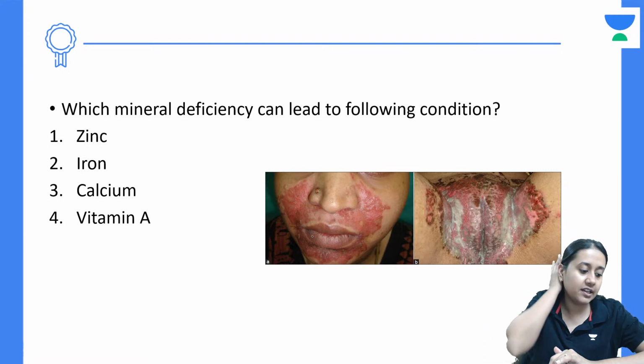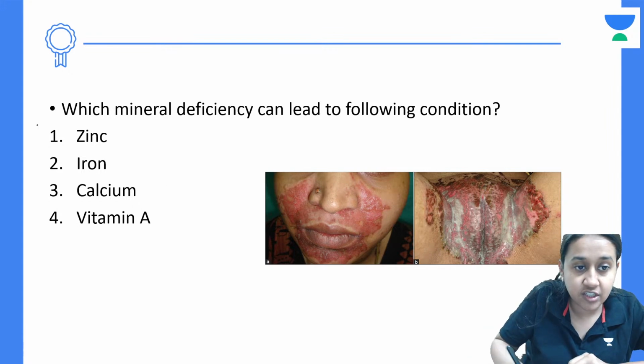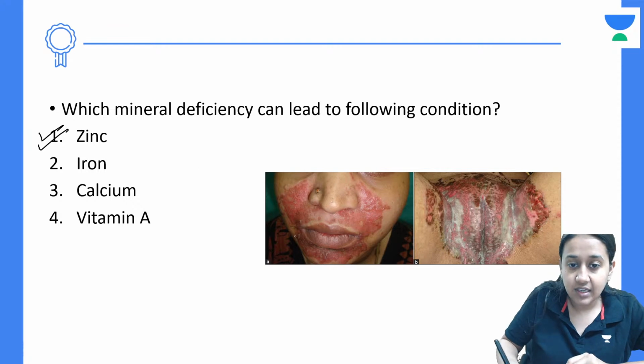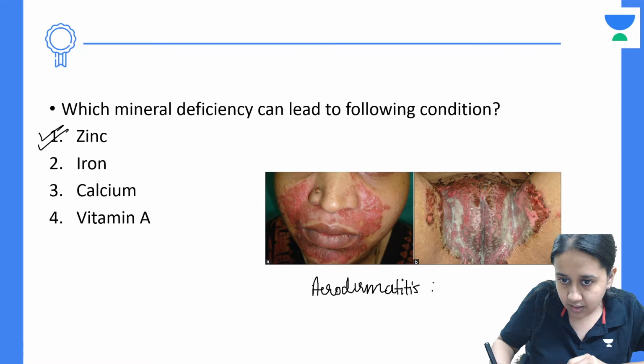Which mineral deficiency can lead to the following condition? Very nice. Please remember the mineral deficiency which leads to this is zinc. It's a very classical example of acrodermatitis enteropathica.